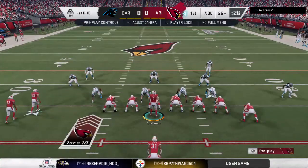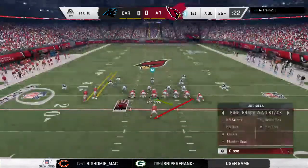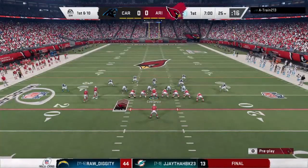Set. 18 Gator. Let's go, defense. Let's go, defense. X3. 218. Chopper. Crash. Tighten up. Hey, Charlie.